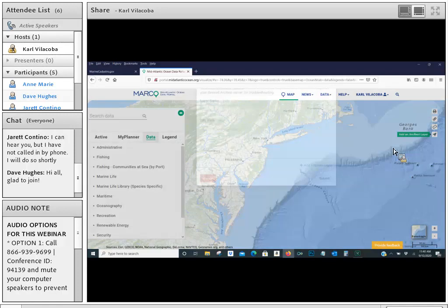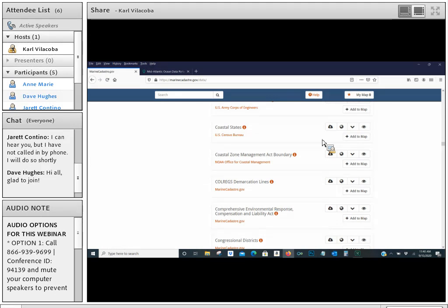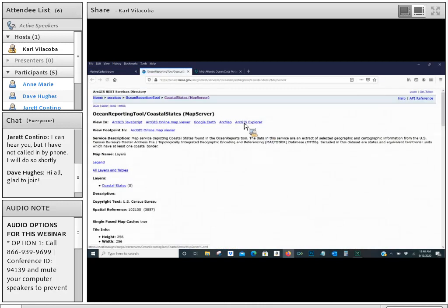And this add an ArcGIS layer tool. So let's say there's some data that's published out there that's not on the portal that you would like to bring into the portal to make those kinds of comparisons. You can do that. So for example, Marine Cadastre, let's say there's something like this coastal states layer, which we don't have. As long as you have the map service link for it, I'll click here, copy it. You need two things, that link and the layer ID, which is 0 right there.